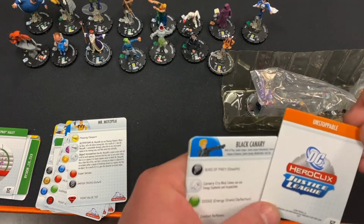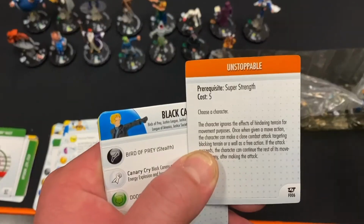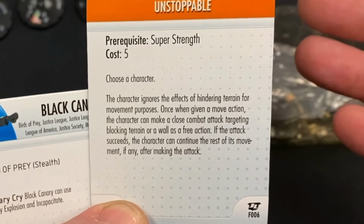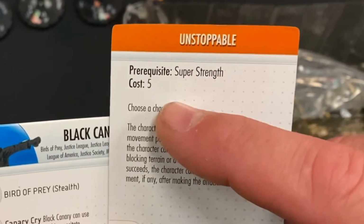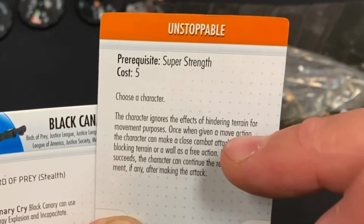What did they call these again? Well, basically the way it worked is you paid the cost, as you can see here. And what it did is it gave you a feat or an ability for your team or character on the team. So this one, the prerequisite was super strength. Cost you 5 extra points to put this on your team.